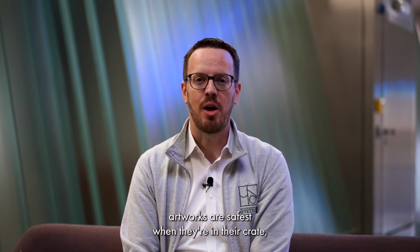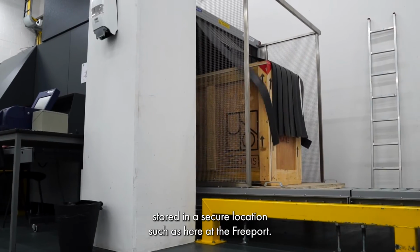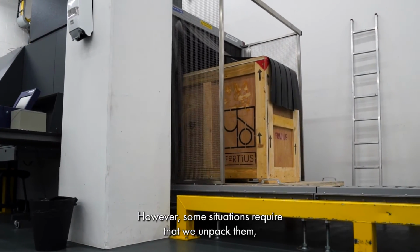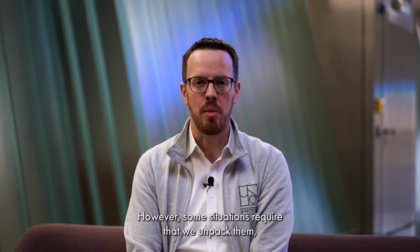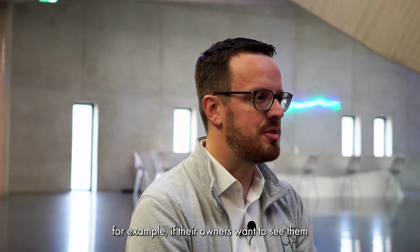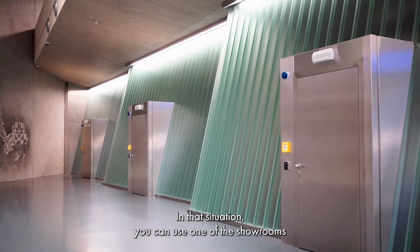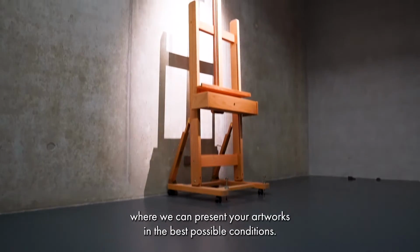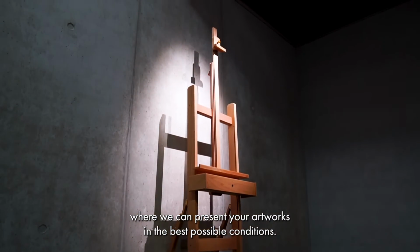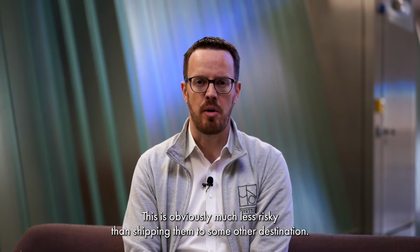As we all know, artworks are safest when they're in their crate, stored in a secure location, such as here at the Freeport. However, some situations require that we unpack them, for example, if their owners want to see them, or if we have to present them for a potential sale. In that situation, you can use one of the showrooms where we can present your artworks in the best possible conditions. This is obviously much less risky than shipping them to some other destination.